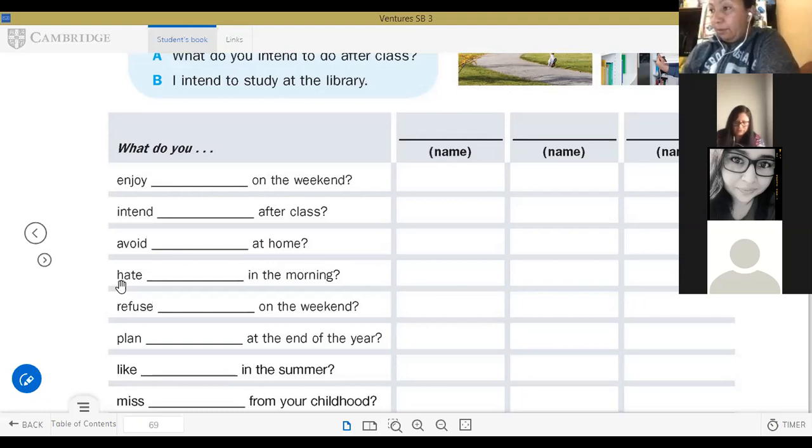You try not to do something. Sometimes I'm cooking. All right. So hate and avoid are just a little bit different. But you're right. If you hate to do something, you will avoid doing it.